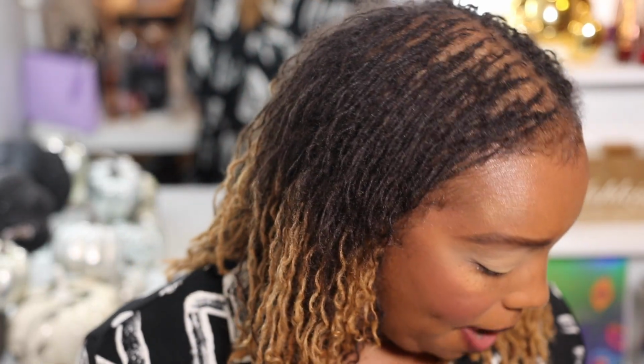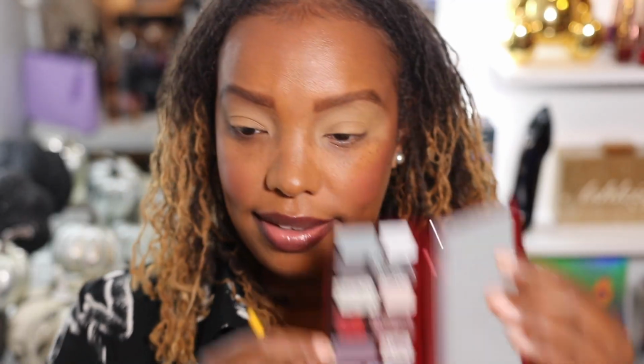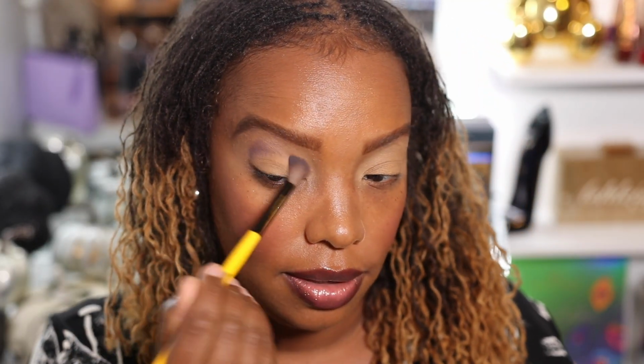All right, re-primed, ready to go. Going in with the same brush I've been starting with this whole entire time. But I'm going to go in with one of the little bit deeper shades. So I'm going to go ahead and take this shade right here, and we're going to just pop that in the little transition area. And I'm just loving how these shades are blending out.